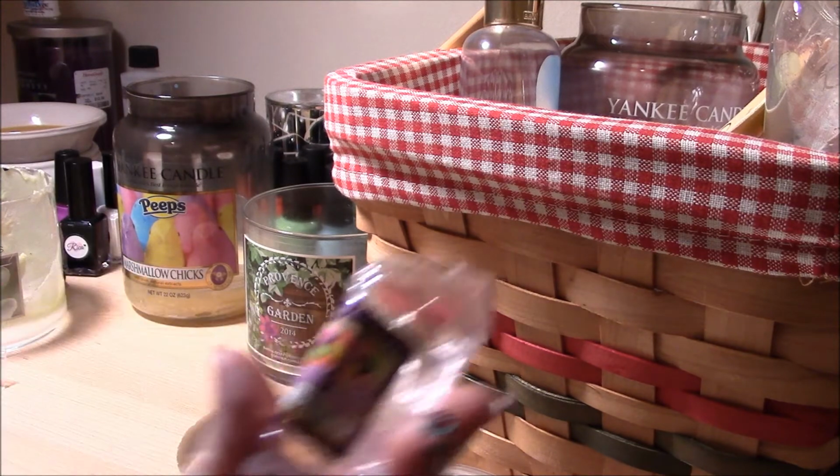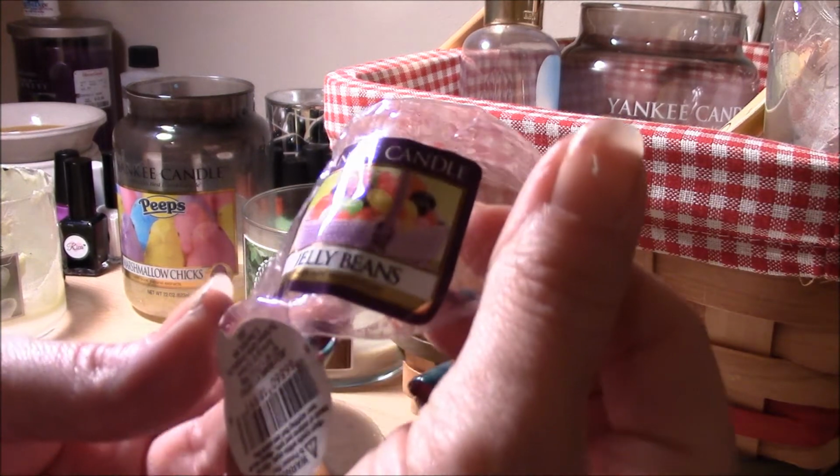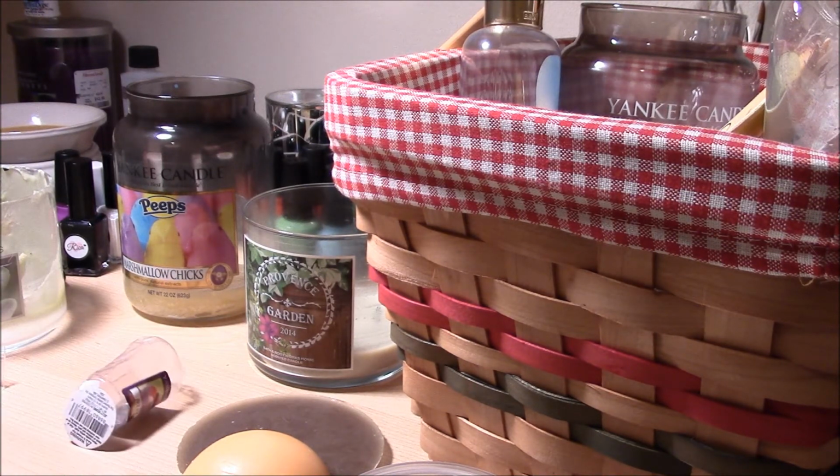Next, I had Jelly Beans. This I had in a votive. I don't know if I reviewed this or not. It's like grape candy, like grape jelly beans, super, super sweet. Now, my votive didn't really throw. I was kind of disappointed in it, and I did pick this up in tarts too, to see if I'd get a better throw from it, but I haven't tried them yet. But I do enjoy this. I just wish it was stronger. And I've heard that from several people, that it wasn't strong enough for them.